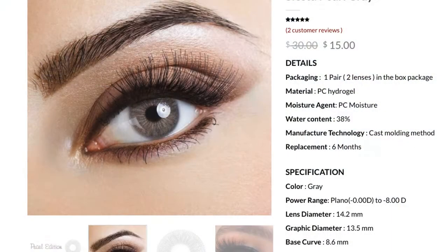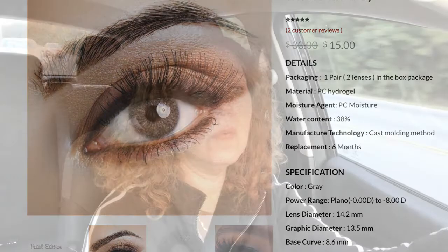Oh, and by the way, I'm so sorry, guys. Since I'm driving, I forgot to mention how much they cost. They cost about $15 a pair. So they're actually like $30, but you can get them for half off sometimes, or they are buy one get one free. Sometimes they have a lot of sales going on. I believe you can get 2 pairs for $30 now.